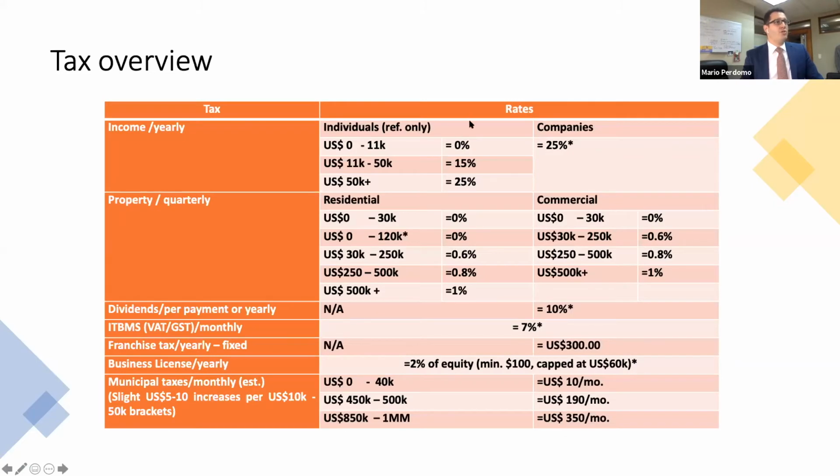So I prepared this little chart, and it has a very simplified view of the main taxes that we have to take into account in Panama. Some of the taxes shown here have an asterisk after the rate. The reason for that is that depending on whether you're just starting out your business anywhere in the country, or you're starting out from a specific tax regime with special rates and exemptions, those rates will be affected. But as a general rule of thumb, we separate income into individuals and companies.